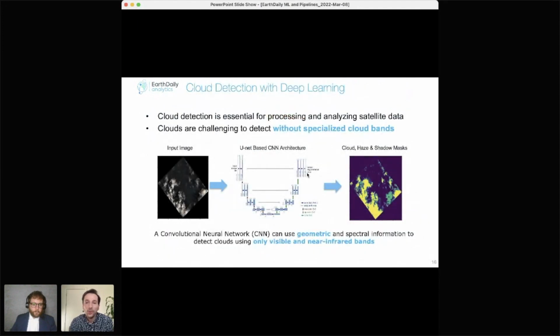The other place where we use deep learning is for cloud detection. And so I did skim over the fact that we're imaging the whole world every day, but there are clouds, right? Probably on 50% of the planet. So you can't see through clouds with optical imagery. There are certain space modalities where you can. It's called synthetic aperture radar, but that's a different talk, which we also do some work there, but our main focus is optical.